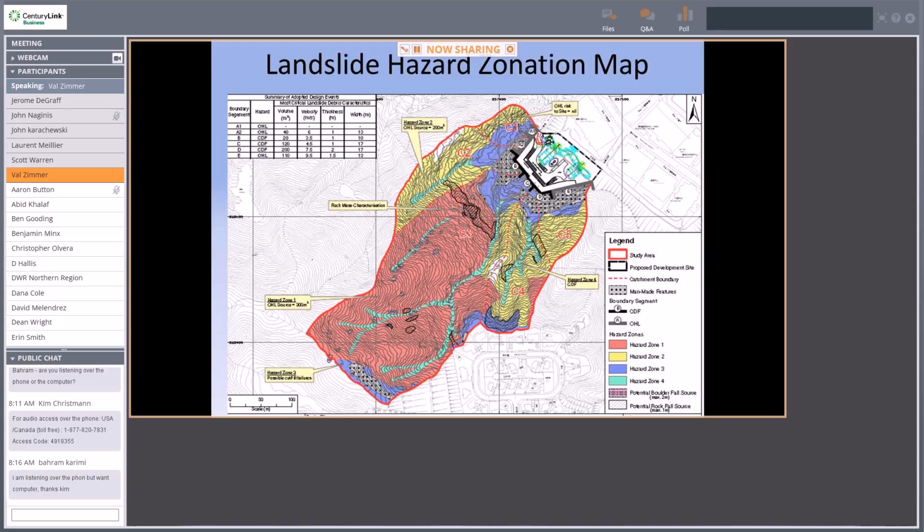Then those two previous maps are assimilated and analyzed in order to come up with a landslide hazard zonation map. Each of these hazard zones conveys a particular volume of landslide. For this area, the volumes were on the order of 200 cubic meter source volume to 300 cubic meter source volume.